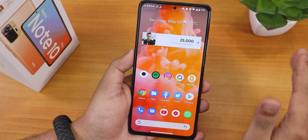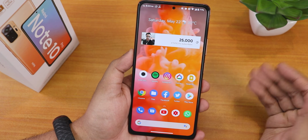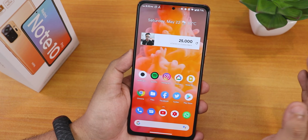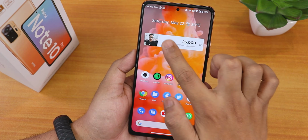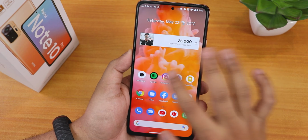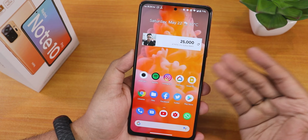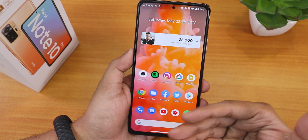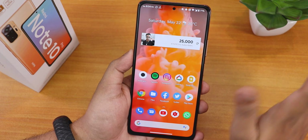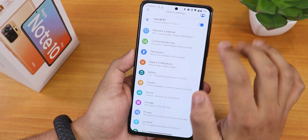Now, before I start talking about the customization of this ROM, let me talk about some points that I have experienced over here, which I feel are a little bit weird or could be improved. The first thing is the camera. The front camera is working flawlessly, and that is not a problem. But if you don't enable a software notch, then you see a little bit of halo effect whenever you're video calling someone. That is a bug, and for that, let me show you how I fixed it.